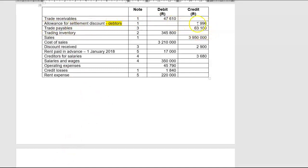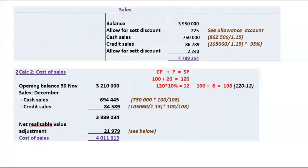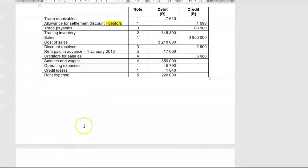Right, trade payables is nothing else than creditors, so opening balance of 63,100. And here's our inventory figure, 345,800. That also told us there's no allowance accounts applicable on creditors. So therefore, here, trade payables, opening balance 63,100, and our trading inventory, opening balance 345,800. Right, now, let's just look what we have.